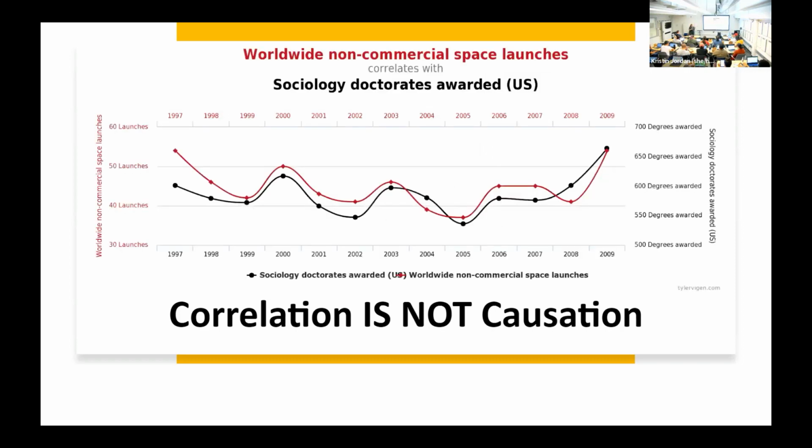And when we look at data and the relationship with data, we get spurious correlations like this. So I'm a sociologist by training, so I chose this example. The black line is the number of sociology doctorates that are awarded in the United States. And the red line is the worldwide non-commercial space launches. And I mean, they are very similar in terms of their pattern over time, right? But if you know anything about sociology, you know that we have nothing to do with actual space launches.